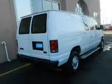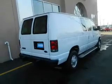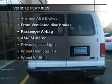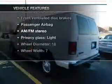The anti-lock braking system will help deliver you safely to your destination. Carfax is offered to provide you with peace of mind. And with these notable features, you won't want to miss out on the opportunity to own this amazing ride.